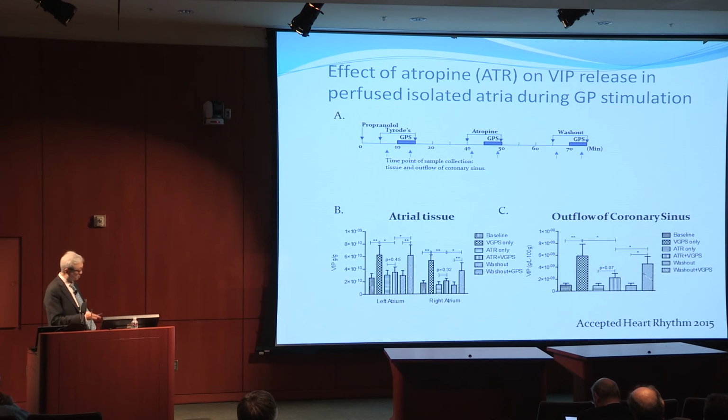We looked at atropine because we wanted to answer the question of why, when you gave atropine, the vagal effect essentially all went away. And it turned out that VIP release, neuronal release, is mediated by the muscarinic receptor. If you give atropine, VIP is not released anymore. So that's why it concealed the VIP effect during vagal stimulation. And that's why we did tissue contact and coronary sinus returns.